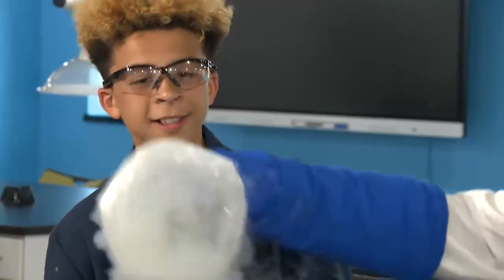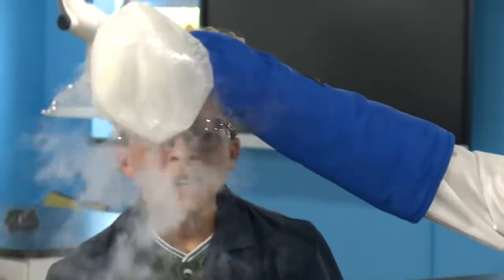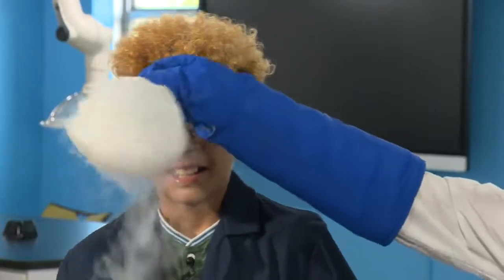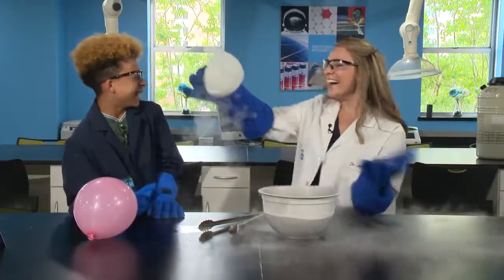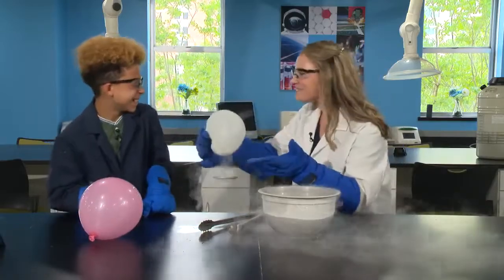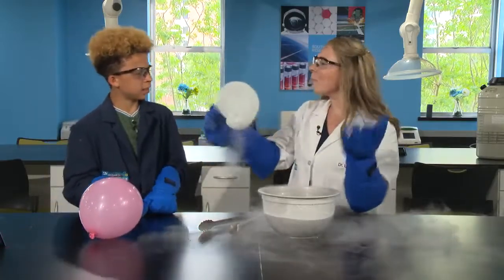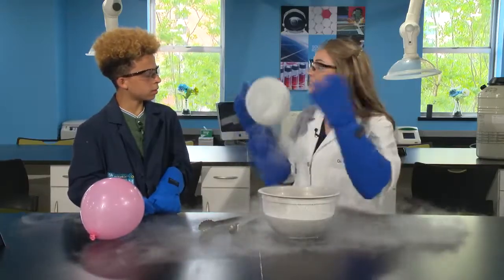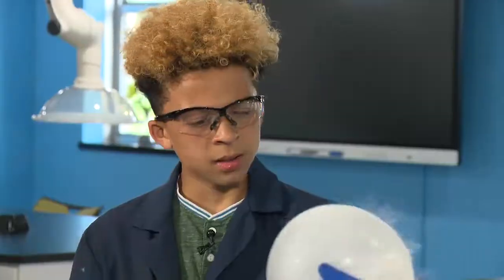All right, you ready? Look at the bottom of the balloon. What do you see? Liquid? That's a liquid. What do you think that could be? Did you spit in it? No, I didn't spit in there. You saw me blow it up. So if I didn't spit, what could it be? So think about it. What gases are in the air? Because it's got to be something that's in the air, right? Right. Maybe water vapor? Water vapor.